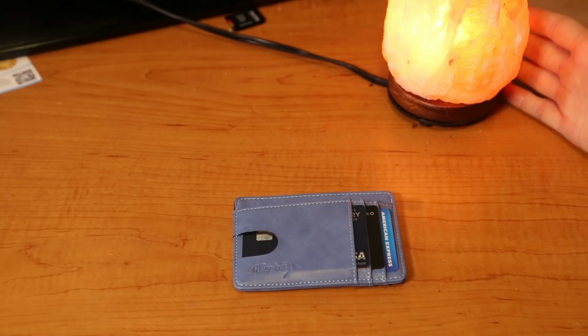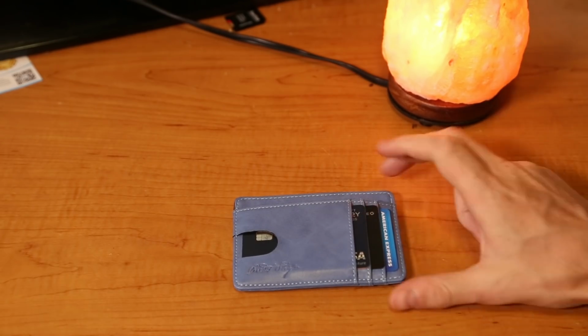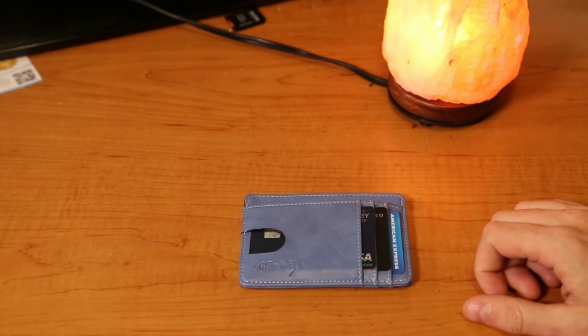We've got our Himalayan salt lamp here. You always need a Himalayan salt lamp in any good video. But anyway, let's get started, okay?